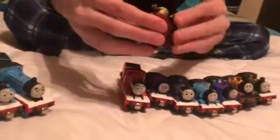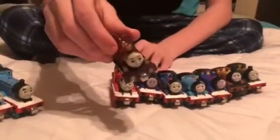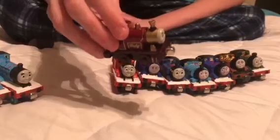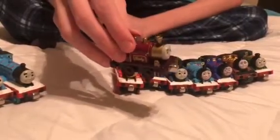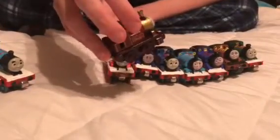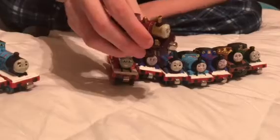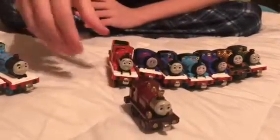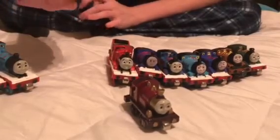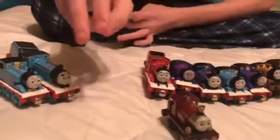Moving right along. Let's talk about this engine. So this is Lady, and we all know that she's from Thomas and the Magic Railroad. Now, sadly, that movie got so many negative reviews. There was like 21% on Rotten Tomatoes. But the reason why this movie got so many negative reviews is because of the test audience. Originally, Michael Angelis was supposed to be the voice of James and Percy, but they replaced him with some women, which is kind of weird.